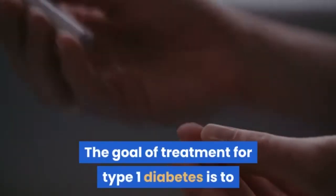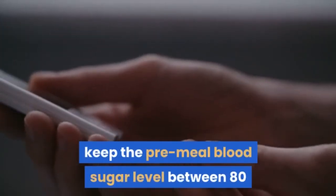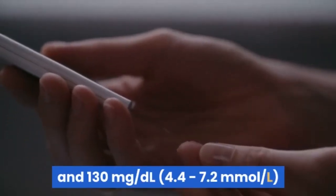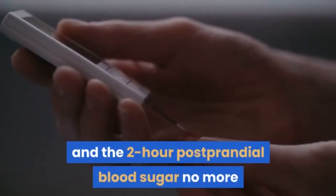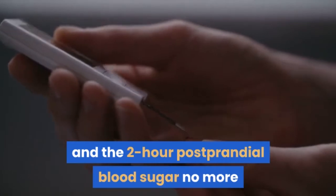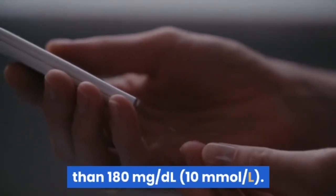The goal of treatment for type 1 diabetes is to keep the premeal blood sugar level between 80 and 130 mg/dl, 4.4 to 7.2 mmol/L, and the 2-hour postprandial blood sugar no more than 180 mg/dl, 10 mmol/L.